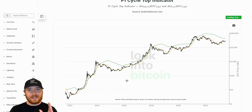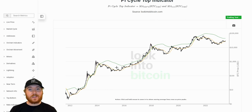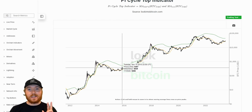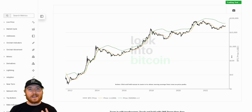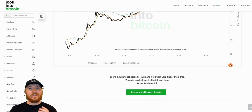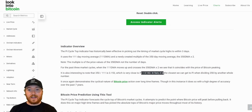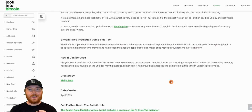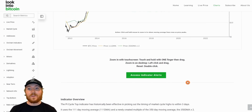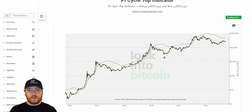And we know that the price cycle is going to peak because we'll see this green line being crossed by this orange line. This green line is the 350-day moving average multiplied by a value of 2, and this orange line is a 111-day moving average. This Pi cycle top indicator actually got its name because if you divide those two numbers, it becomes very close to 3.142, the value of pi, and it's the closest we can get to pi by dividing 350 by another whole number. So that's where it gets its name from if you weren't already aware. But we can see in every single cycle, like we said, it has called the price action peak.